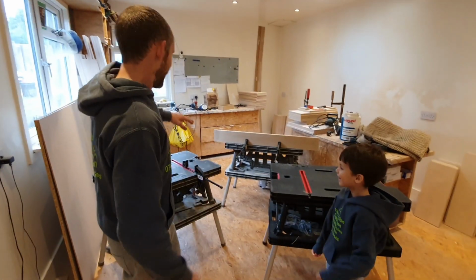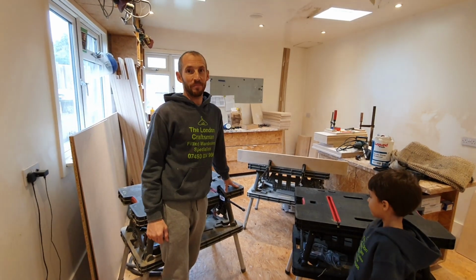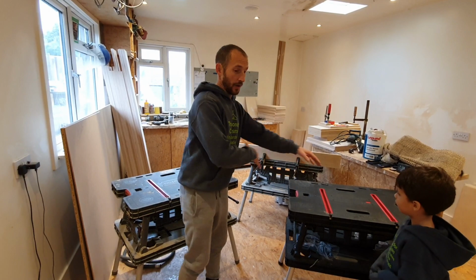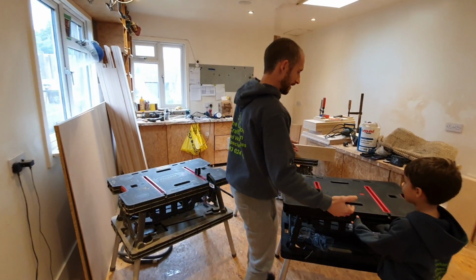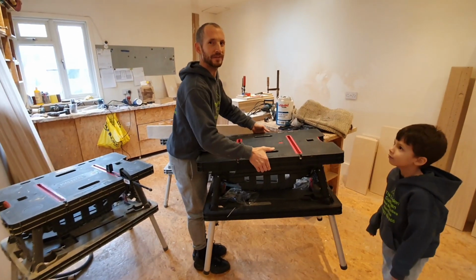But anyway, get yourself one. Really, really need one, at least for site. And they're pretty light as well. How light should we say they are? 10, 15 kilos?